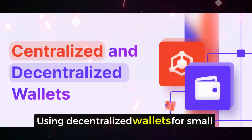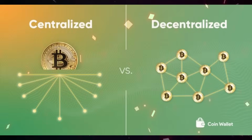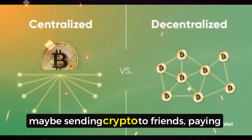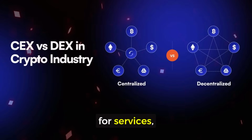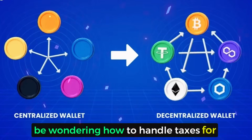Using decentralized wallets for small transactions. Now let's talk about decentralized wallets. If you're someone who does a lot of small crypto transactions, maybe sending crypto to friends, paying for services, or just moving funds around, you might be wondering how to handle taxes for these.